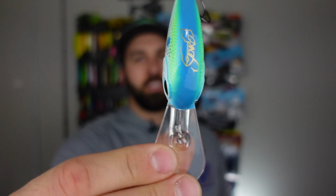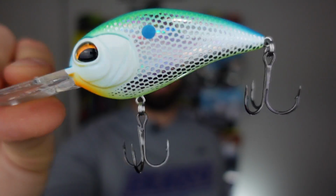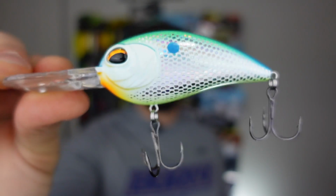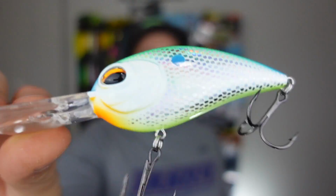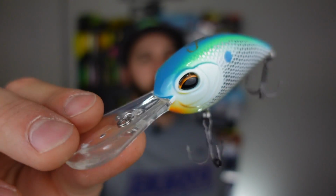Here's one I didn't get to fish, just because I didn't have the conditions for it, but this is the super deep 1 ounce Jinko. Love the color. Look at that reflective pattern. It is so dope on this. Love the color, love the pattern, but this is that Jinko deep diving crank. Dives down to about 20 feet. Again, just didn't really have the conditions for it.